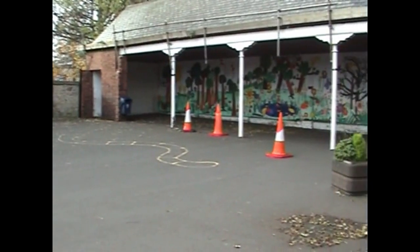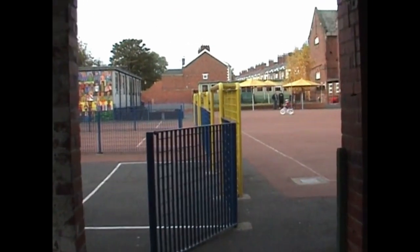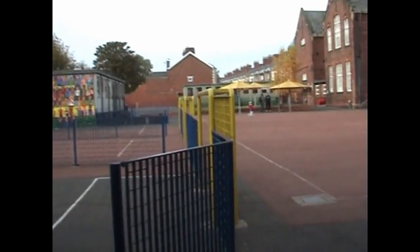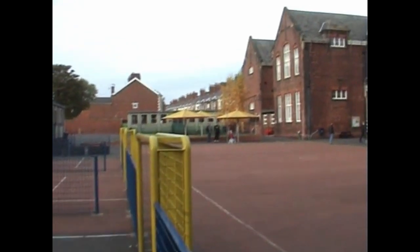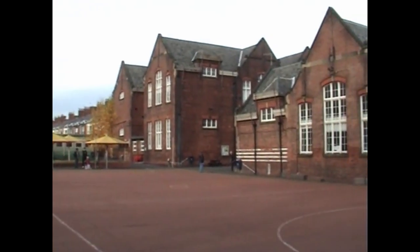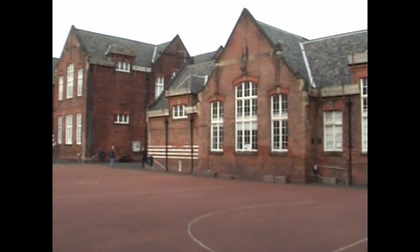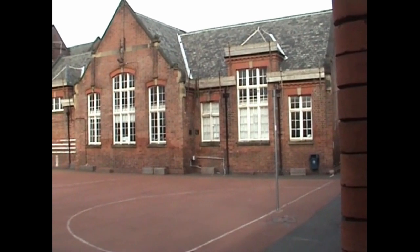Here is the entrance from the infants' part of the school to the junior part. My first impression was that the playground seemed to be much bigger from how I remembered it. On the far side is the two-storey lower juniors, and the single-storey building on the right here is the upper juniors. Then I remembered there used to be two play sheds which separated the lower junior playground from the upper one.